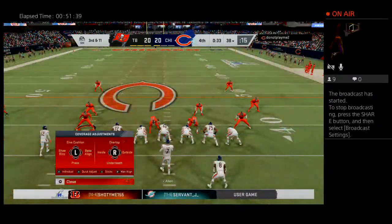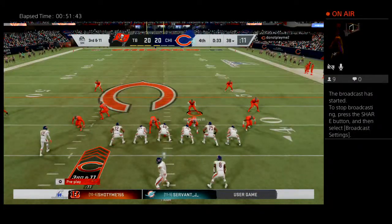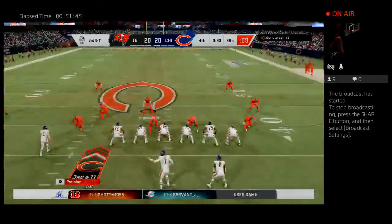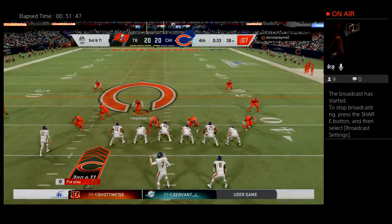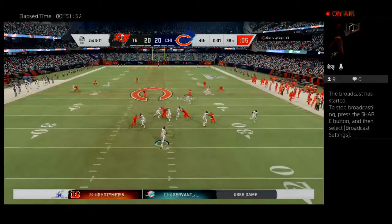An incomplete pass on that last play, and that means they'll need to come up with something here on third down. 49 the mic. Hey, Alpha. Here we go. Check. Allen to throw.